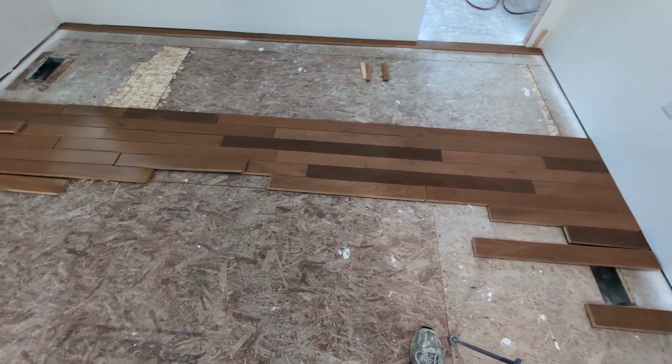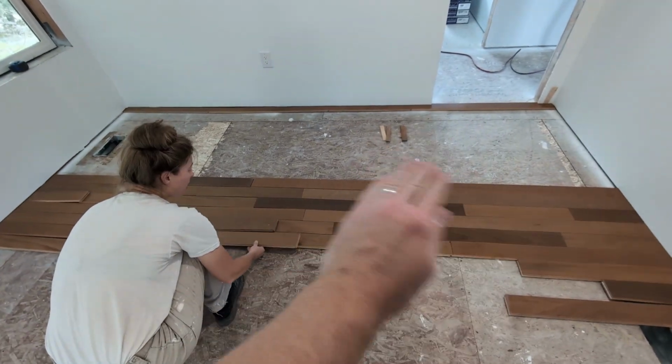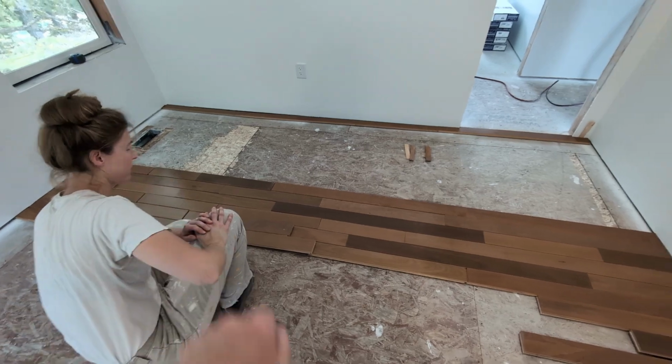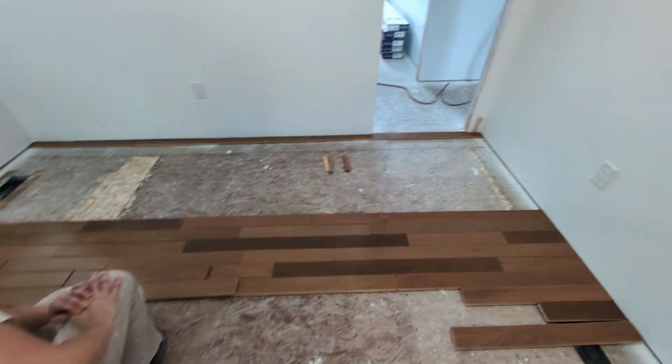So subfloor prep has been completed, and right now we're at a part where we're essentially prepping for the first row. That's where I'm working on, and Casey is working on getting a pattern. So Casey's kind of working ahead of me, and then what we'll do is when I call for boards, she can help me pull them forward. We'll hit a row. Whenever I have to do a cut on the far end, that'll take me away, and then she can work on building out her pattern some more.